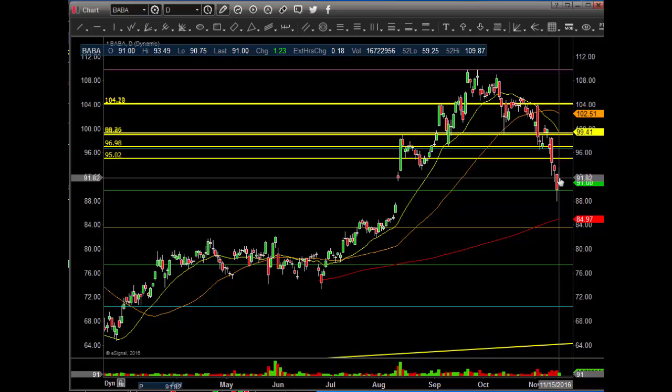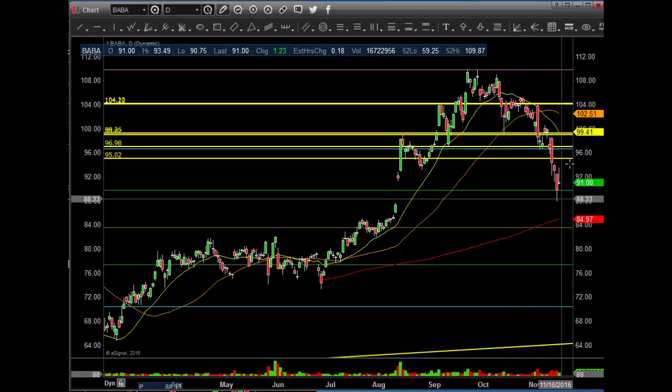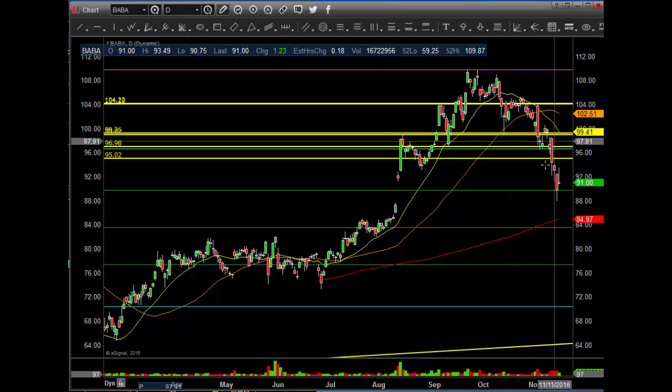So again, we're short everything, or we were. We're starting to cover stuff as stuff comes in because we're big believers in short-term trades. We get 5, 6, 7%, we're out. We get 3%, we're out. We had some puts. We've been playing puts here and there. We make 500, 1,000 on a put, we're out of that one too. Don't be shy when you have a profit, period.